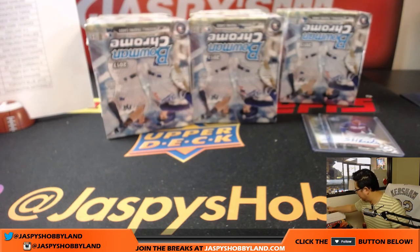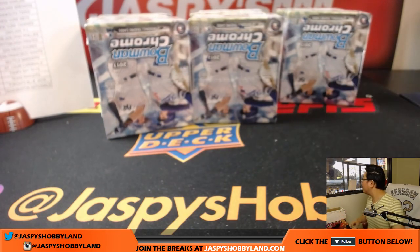Verlander looks like he's dealing. The Yankees look like they're starting the game off swinging aggressively.